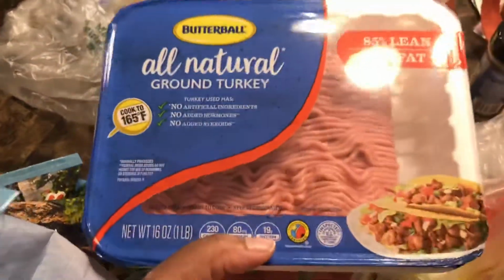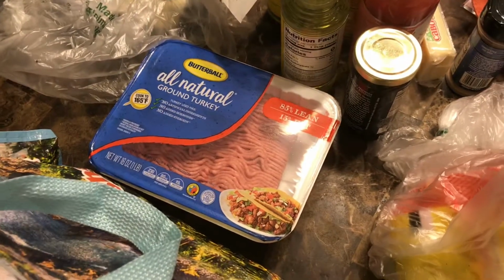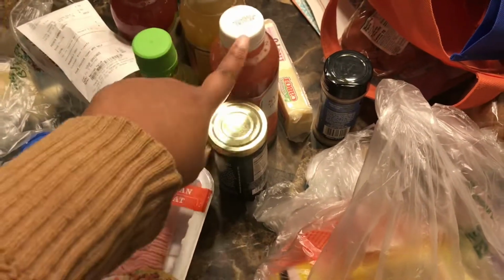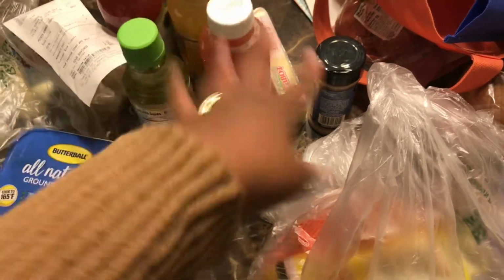But I got ground turkey, and I got 2 of those, and I'm gonna freeze one of them for later weeks. So that is my mini grocery haul. It's not a lot of items. A lot of it's just, you know, the stuff that I like to drink and new items that I'm excited to try. So those 2 recipes that I'm going to try, I'm going to make a video of it, obviously.